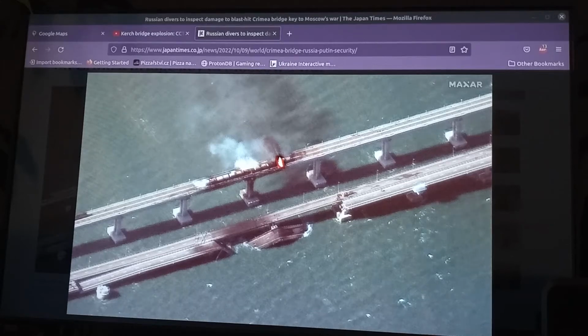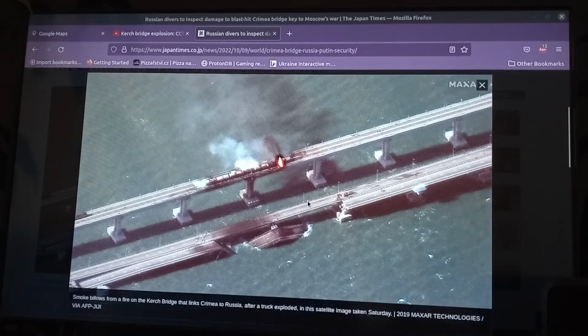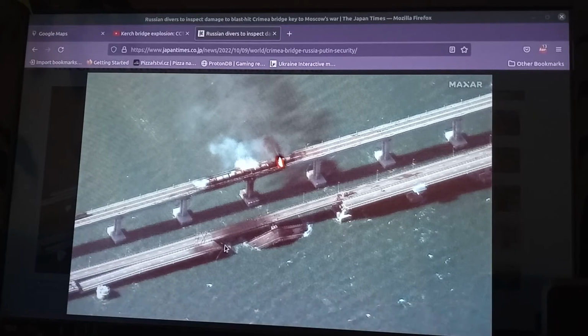Hello there everybody, I'm Pegasus Killer, and I would like to take a look with you at the very recent Kerch bridge explosion and subsequent fire. Now we're being told that it was a truck bomb that exploded essentially on this span of the bridge right there. And I'm not so sure about that idea.